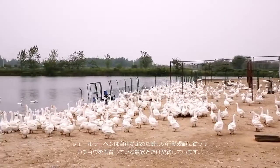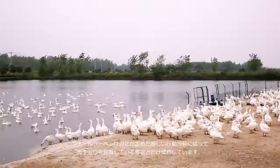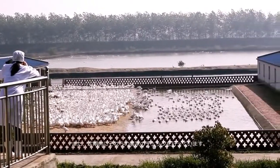At FJALLRAVEN, we only work with a selected group of farms that raises their geese according to our strict code of conduct. These farms are inspected regularly. This farm is part of our down supply chain, and it is operated according to the FJALLRAVEN Code of Conduct. We perform audits on a regular basis to further improve our farms.